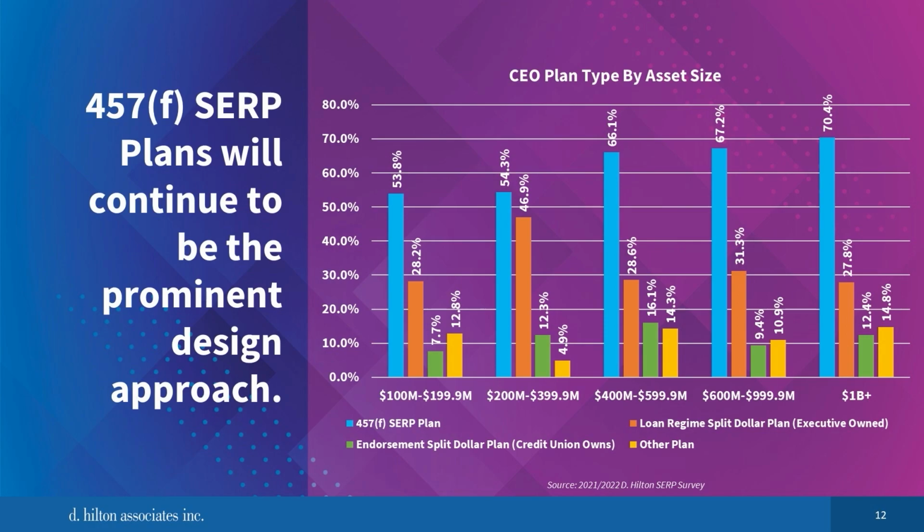And what we have found, and we asked this question in our survey, but we also ask the question of every candidate that goes through our recruiting process, is that 457(f) SERPs are far more retentive than the insurance or executive-owned SERPs. They're more retentive because of the flexibility in design, and they can be tied more easily to the executive's performance. So the larger the credit union is in asset size, the more likely they are to have a plan with greater flexibility, with greater numbers of distributions, and with a defined benefit approach.